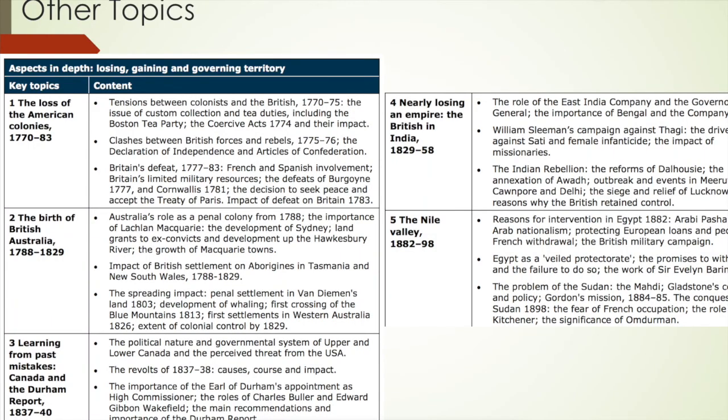Other topics, now, what we discussed, the Royal Navy and trade, are what we call breadth topics. They're more focused on change and continuity of trade and the Royal Navy between the years 1763 and 1914. These depth topics, you're supposed to know them in more detail, and specifically cause, significance, and consequence. So I'm just going to list them here. Okay, this is taken directly from the specification. If you want to have a quick read of them, pause the video, because I'm not going to read all this out. So you have the loss of the American colonies, the birth of British Australia, the British presence in Canada and India, and the importance of the Nile Valley.